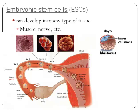After day 5, it continues traveling, and about day 7, the egg has implanted in the uterine wall, started to grow a blood connection to the mother, so now it's getting its nutrition from the mother, and is an actual embryo after day 7. But prior to that, it's really just a collection of cells and hasn't formed anything, still doesn't have a heartbeat or any recognizable parts.